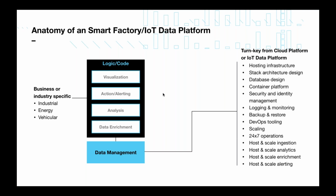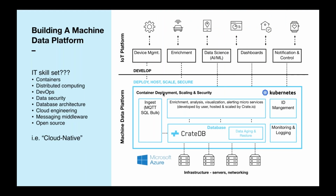So if your IT department is saying we need to hire a whole bunch of experts in these technologies and we're going to build something that looks like this blue box from scratch, I would push back a little bit and maybe suggest a cloud offering, which will help you start to reach production and start to see benefits probably many months to a year plus sooner.